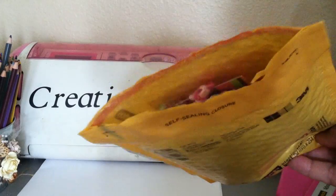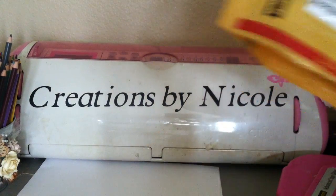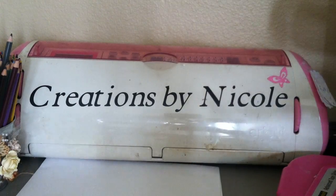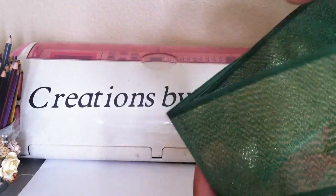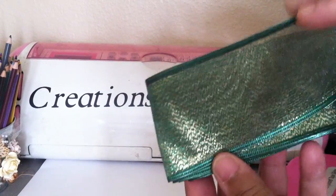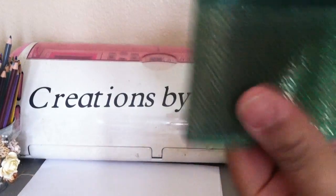But this is from Stacy, and all I did was just cut the top, so we're gonna see what's in here. And I'm hearing some jingle, jingle, jingle. So let's see. Oh, first she gave me some really pretty green ribbon, and this is going to come in handy for Christmas because I have an order of some gift bags to make for Christmas, so I'm definitely going to use that. And she gave me quite a bit of it too.